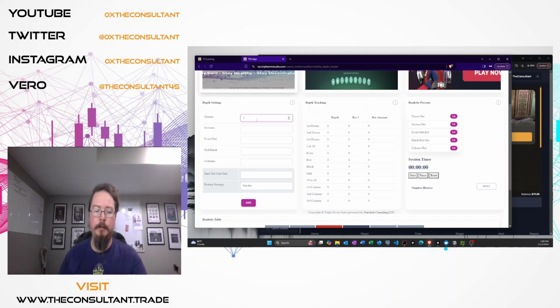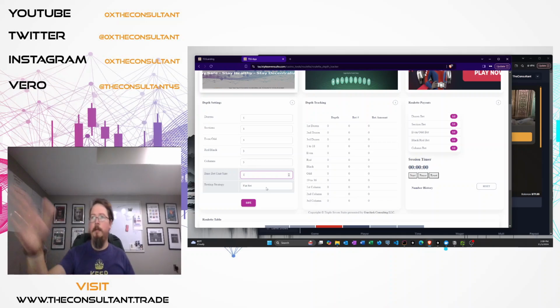So for dozens, I use 5. Sections, I use 3. Even and odd, I use 3. Black and red, I use 3. And columns, I use 5. I use a base bet unit of 1. Now there are some different ways you can look at this. You can view the 1 as 1 unit, or you can view it as $1 or $2 or $3, right? So you can change those. I normally keep it at 1, and that tells me how many units I should be betting on. As we progress through here, I'm going to show you guys how this works live.